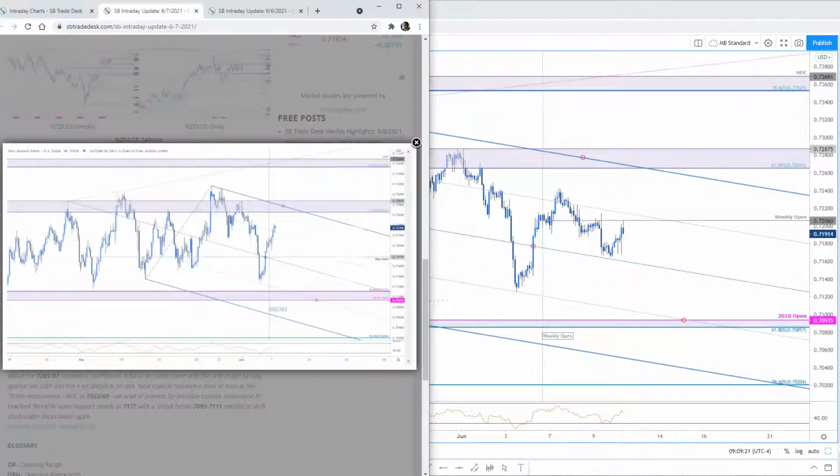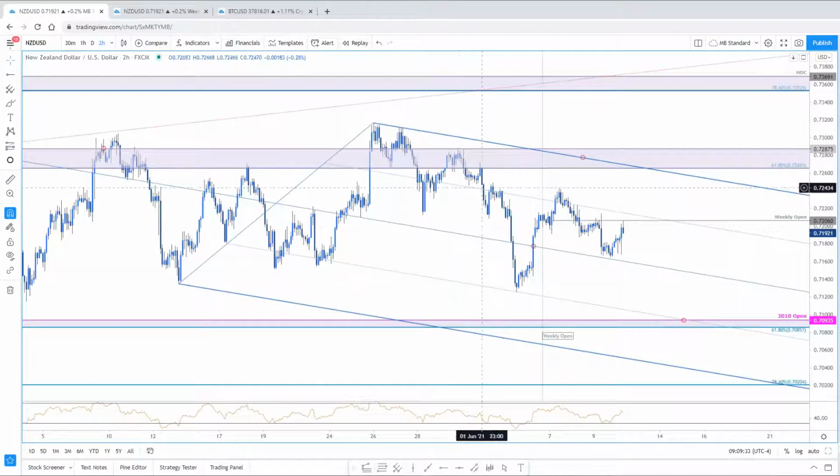Look, I do like that we're seeing weekly open resistance. Ultimately, I do favor the slope holding for a downside move towards 71, but I just don't want to get increasingly aggressive on it because it continues to teeter out. Every time you get that downside break, you kind of whipsaw, it gets faked out again.